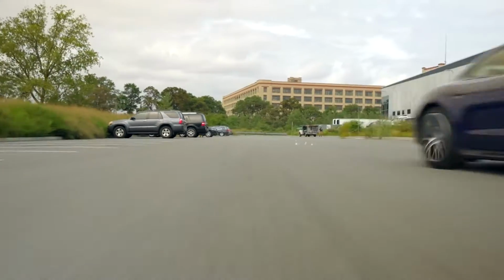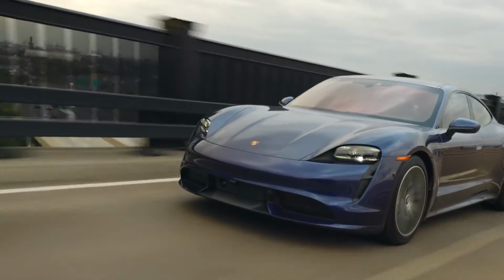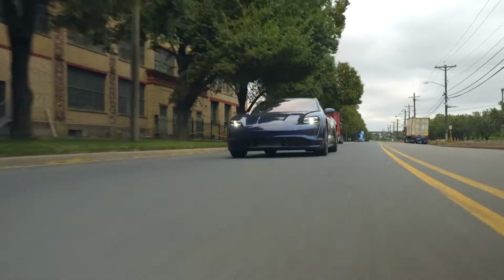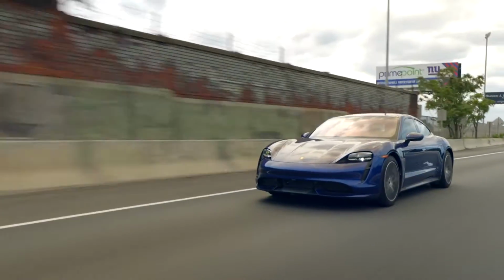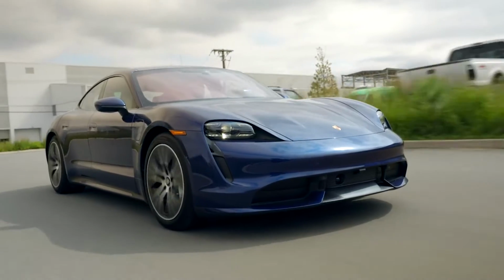The vehicle will take you 480 km off of one full charge. Also, this car holds an 800-volt system that will allow the car to recoup 60 miles in 4 minutes using public fast charging terminals.